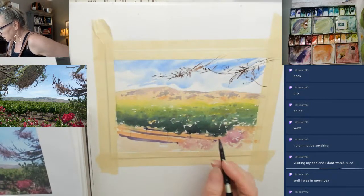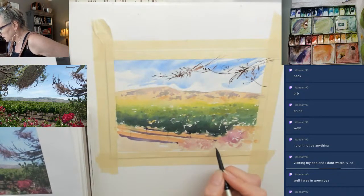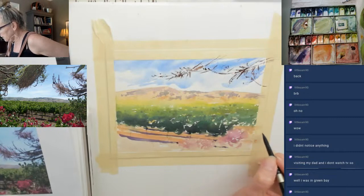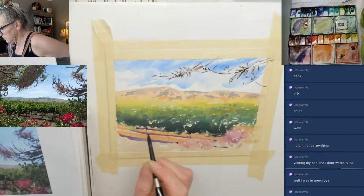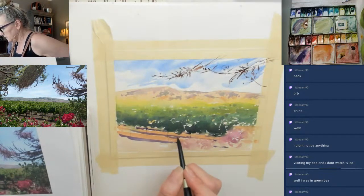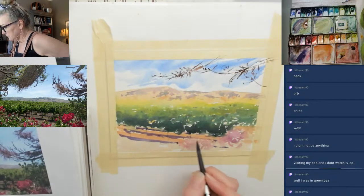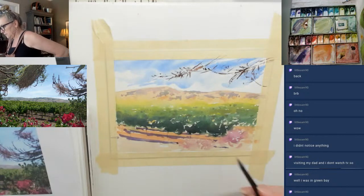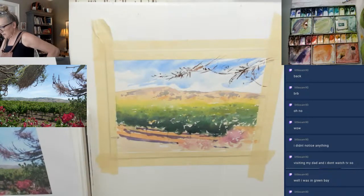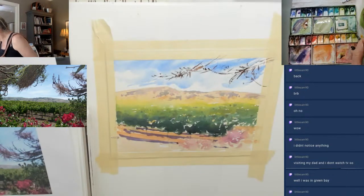Where it's hitting these roses, I'll just blur it out with my finger, just wipe it a little bit. And maybe a little more shadow there. And then I better get my other green stuff in there at the foreground here of the painting.